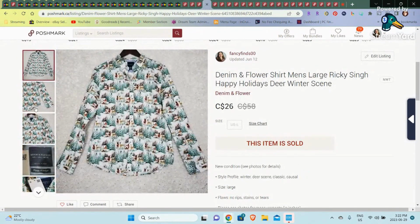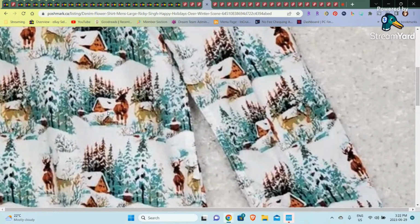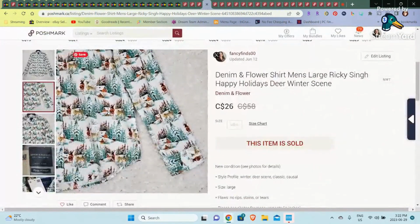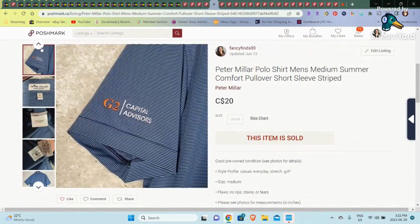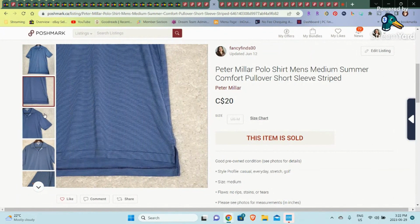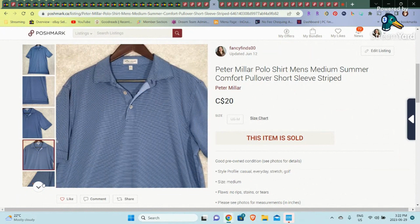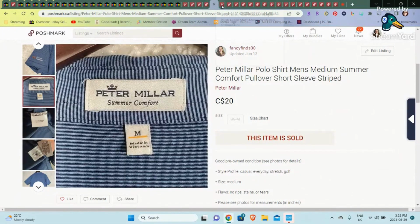Denim and Flowers. My husband picked this up because it was new with tags and it had this awesome print. And he thought because it had this awesome print, it should sell. But Denim and Flowers is not the greatest seller. And new with tags, we got $26. Peter Millar, Summer Comfort, $20 for this one. I might have been able to get more, but I think because it had that logo on it, probably not.